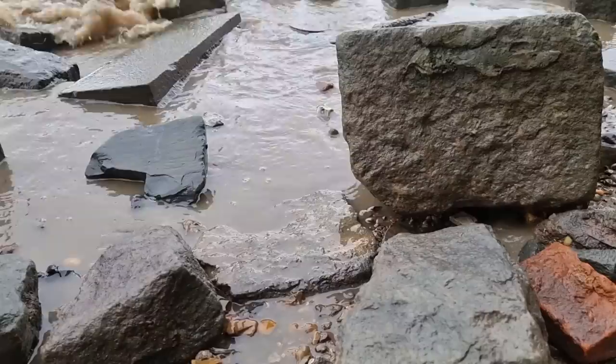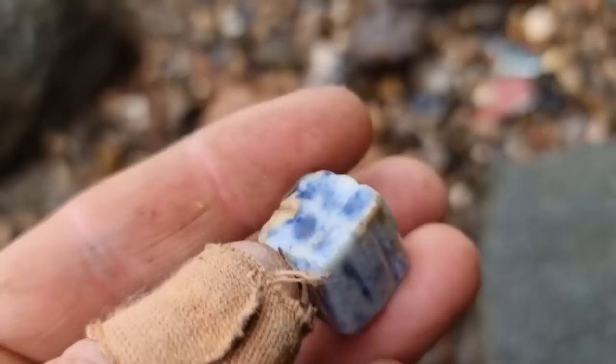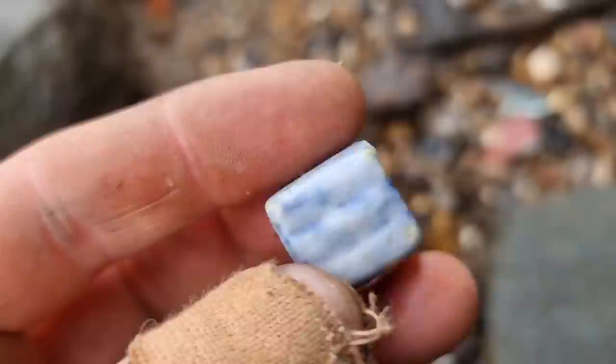Here's a cool little find. Ah, look, little gaming jack. Isn't that beautiful? A gaming jack or five knuckles or alligob. That's a really, really beautiful one actually. I haven't found many of these, but the collection's coming on.